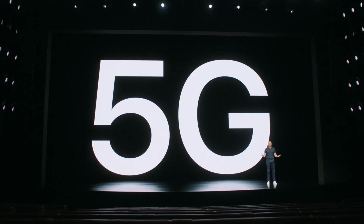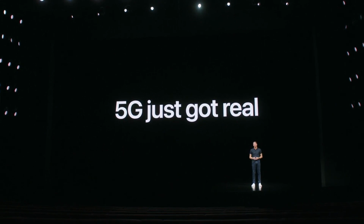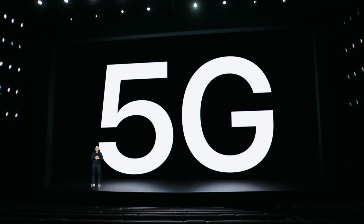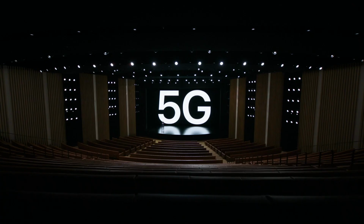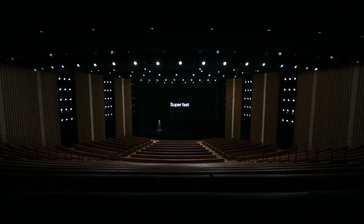Now, one of the big things that Apple's really talking about is that 5G just got real. 5G is here. Now the iPhone has 5G. And yes, it does have 5G. It has support for both sub-6 gigahertz and millimeter wave. However, you have to be in an area that has the millimeter wave in order to get that. That's the super fast 5G. That's the 5G of the future that we hear about.